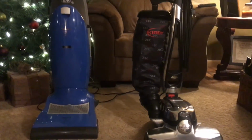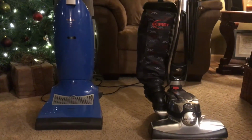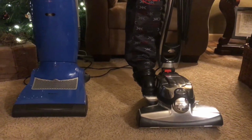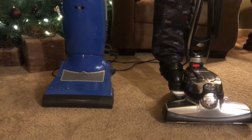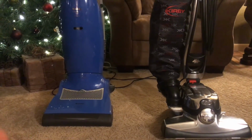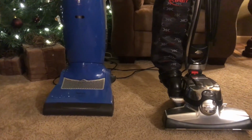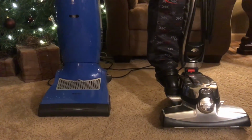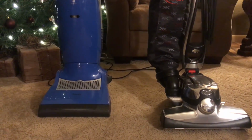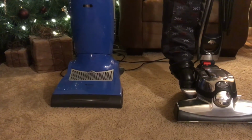Hi there, so I'm doing a quick comparison, as requested by someone, of my Miele Twist versus my Kirby Avalir. The Kirby and the Miele are honestly two different machines, but they're both very highly talked about for uprights, bagged uprights, though they're very different machines. They both accomplish the same job, but honestly, if you want an all-in-one, you don't have to store anything separately, the Miele is going to be the way to go.